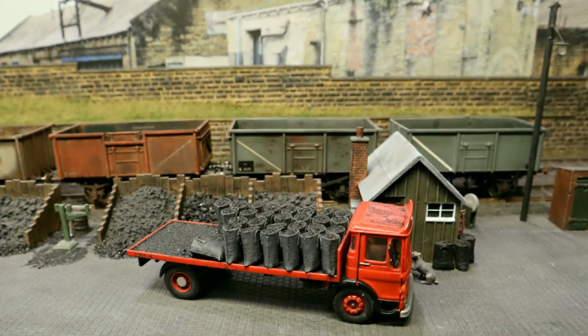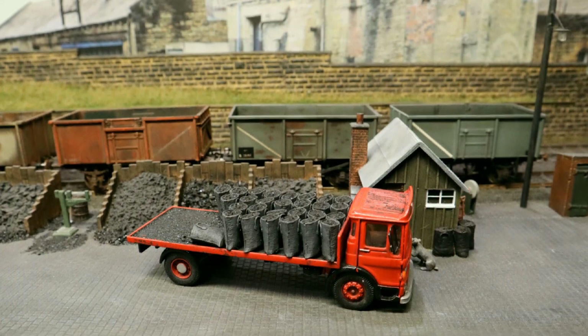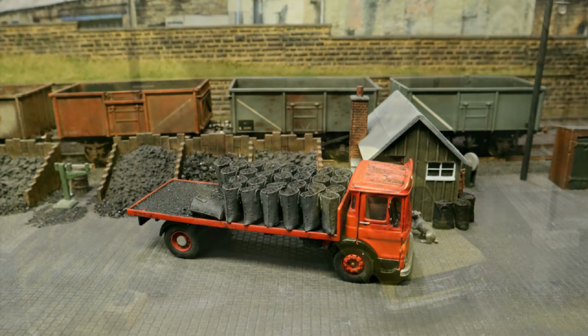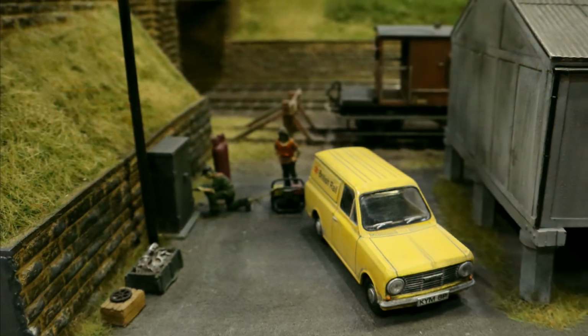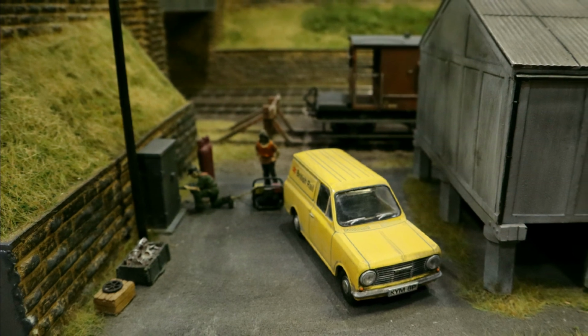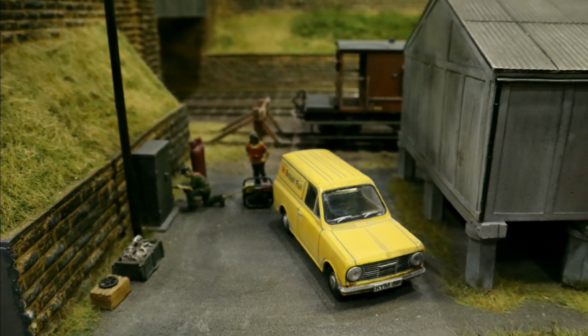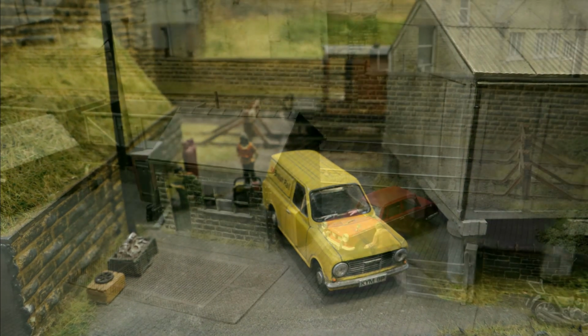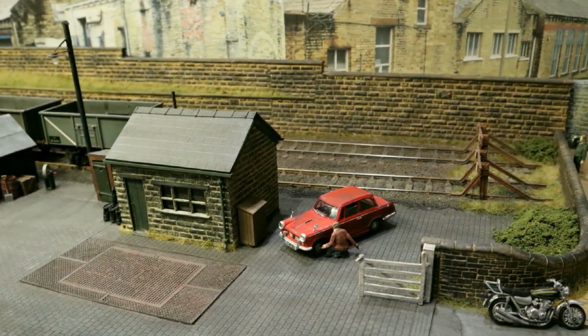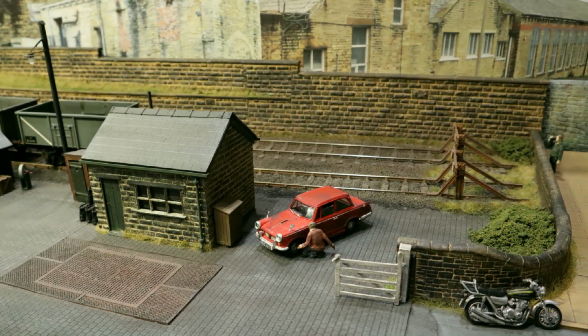Millbank Alley is based on a fictitious branch line around Halifax in the 1970s. The branch line only sees freight traffic, coal, bricks and chocolate, which are loaded and unloaded and see their way to other sites around the country. The small scenes such as the yellow British Rail van and the man changing the front tyre on his car all add to the depth of the layout, bringing it to life.